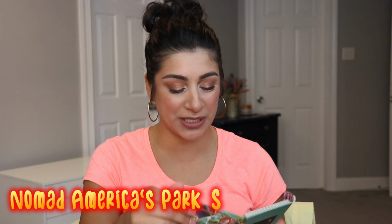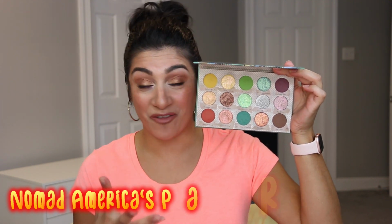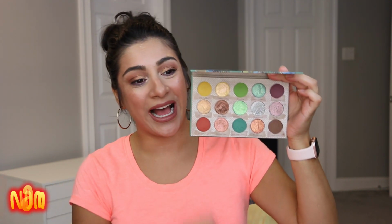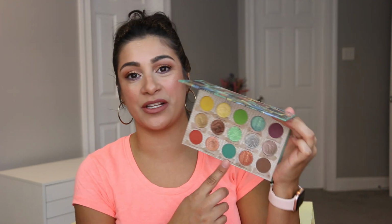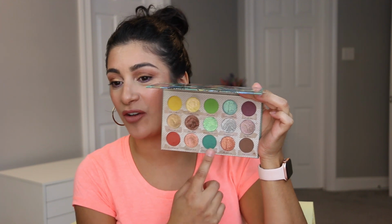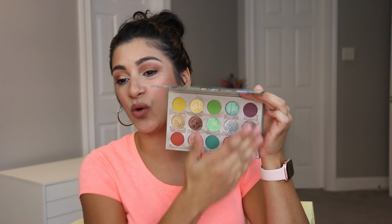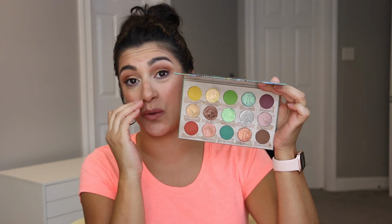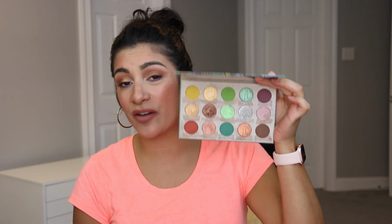Up next we have one that's gonna make you travel around the world. This is my Nomad America's Parks palette. This is a fall palette. Look at this. Fall. I love this. Even the imprints remind me of fall. Like this bear reminds me of fall, like the canyons. This is gorgeous. And you're getting cool tones in here as well. So if you are not wanting more warm tones, this is perfect for fall.